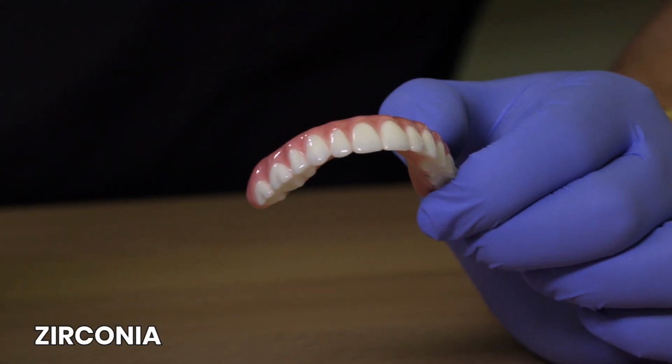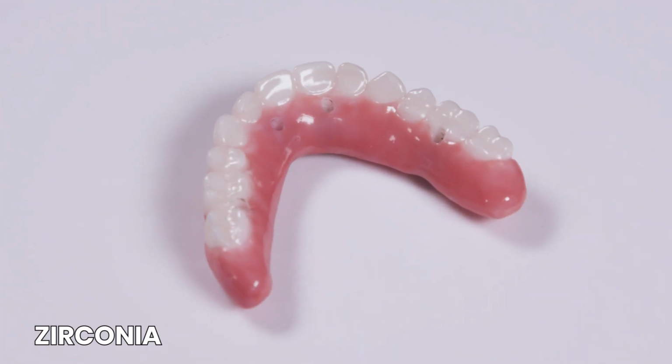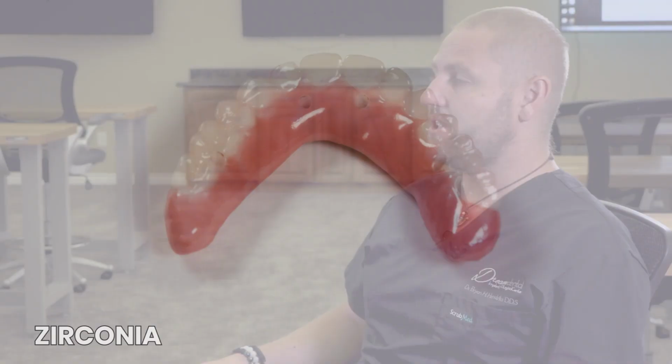They all can look beautiful. The reason why you choose to go for a zirconia, or like a Mercedes in a sense, you're looking for long-term investment, what's gonna last the longest.